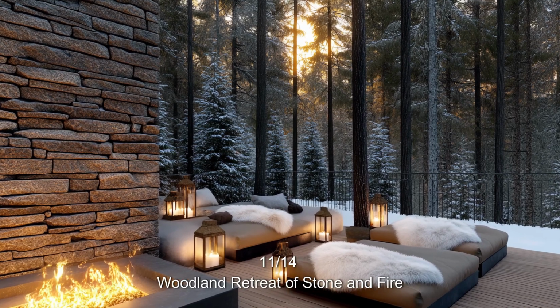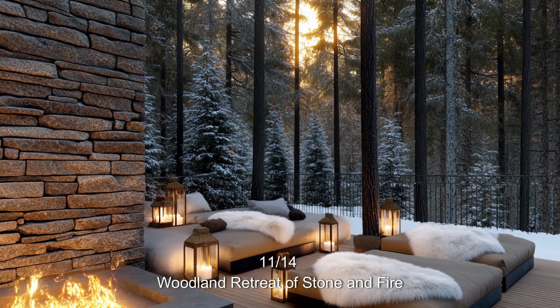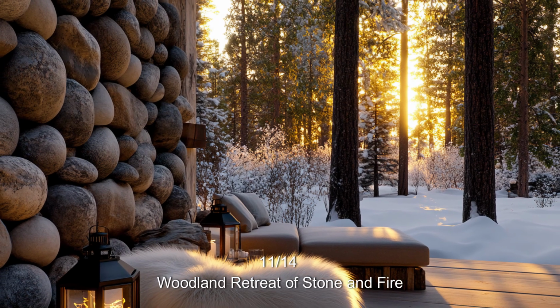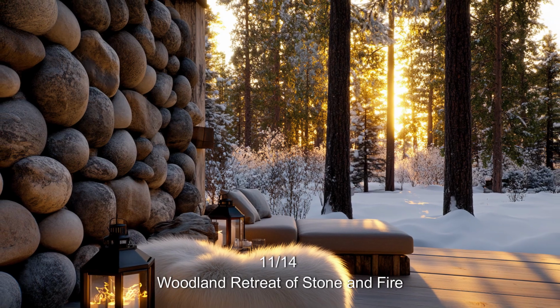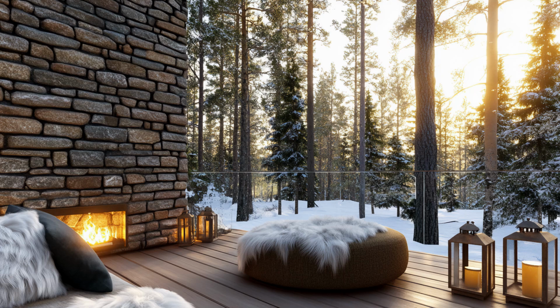Pine needles crunch softly under heavy snow. The scent of cedar rises from the stacked stone fire wall. You sink into thick pillows and fur throws, light flickering across weathered wood. Golden sunlight peeks through branches, painting everything in honeyed calm.